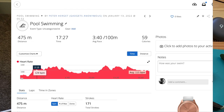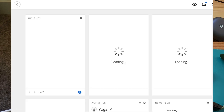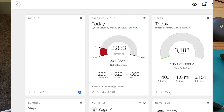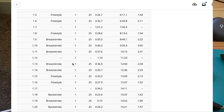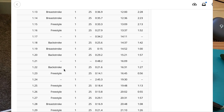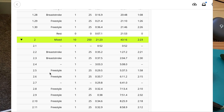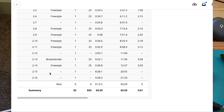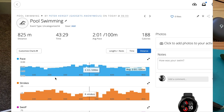For example, if I go to the dashboard for today, I actually did another swim workout just this morning. So there's the lengths, distance, freestyle, breaststroke. Yep, backstroke. This is pretty much spot on. And then I did another interval, more breaststroke, freestyle, and so on. And then it gives you the totals, all that information, very detailed.